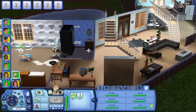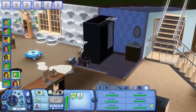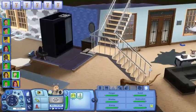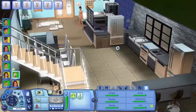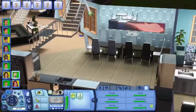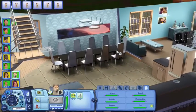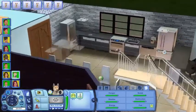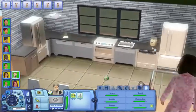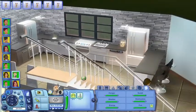Here is the updated downstairs bathroom. I put a nice shower in with a nice sink and a mirror and a toilet. Moving this way. And here is the kitchen. Oh my gosh, you guys. I love this kitchen. Look how amazing it is. Here are the tables and the chairs and the paintings. The walls all the way up. Look at this beautiful backsplash. Oh my gosh. Isn't this just amazing? Look at this. I love it.